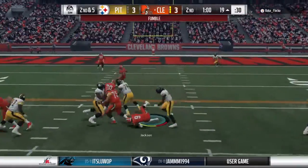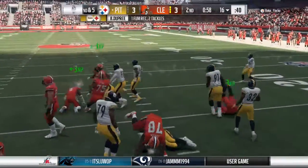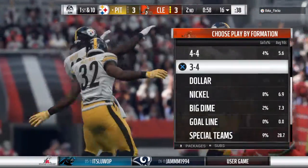They'll run it now out of the gun. Now the ball comes loose. And it's picked up by the Steelers. And a big turnover there as his guys will get the football back.